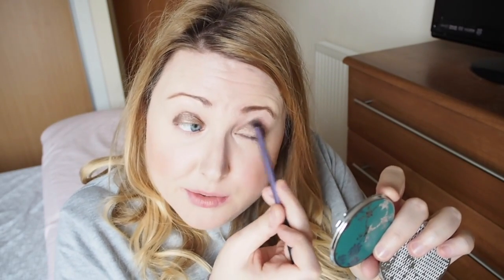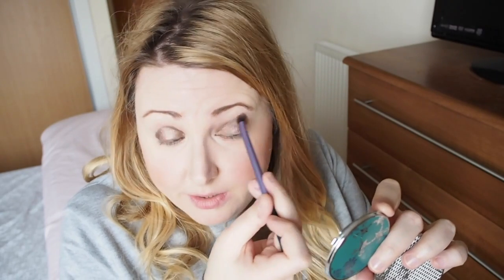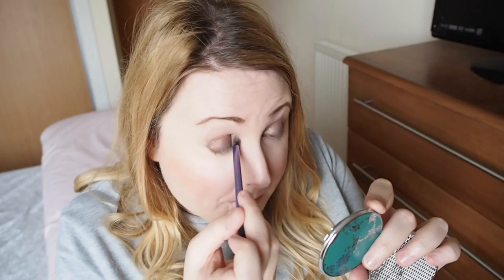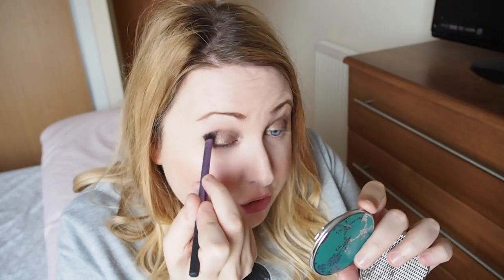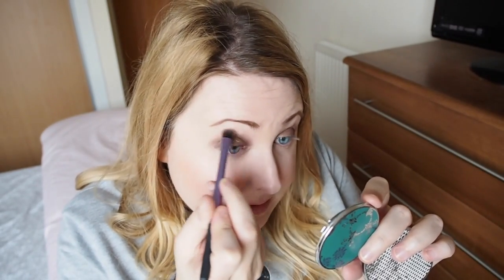But yeah, it's £28, so I don't really want to run out of it too fast. I have already had to repurchase it because the other one melted when I was on honeymoon. I think it must have been sitting in the sun or something. And yeah, it just melted in the tube, which is very sad.